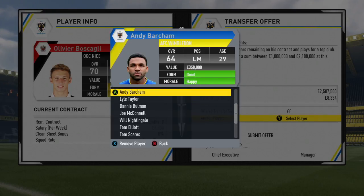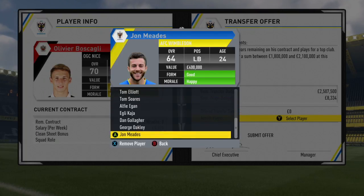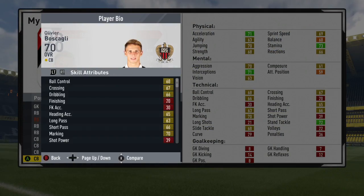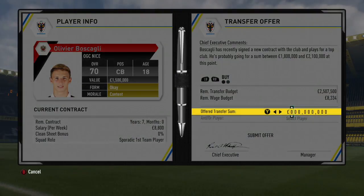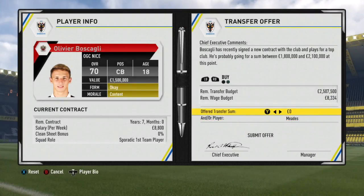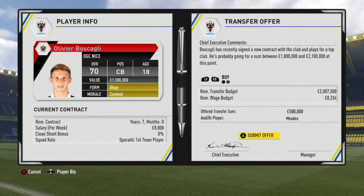But in terms of defenders, we want to swap a defender for a defender. We want to keep all the defenders we have. Maybe John Meds. I'm not sure if Scally could play in that position. I'll check. He can play left back, so we might offer John Meds as part of the deal. So he can be both a centre back and a potential left back as well. So we'll offer John Meds plus, let's say, I don't know, £500,000. They won't accept that, but we'll see if they're interested in Meds anyway.